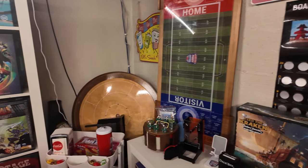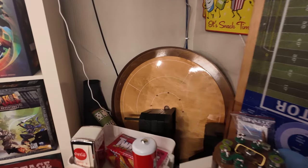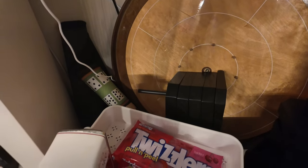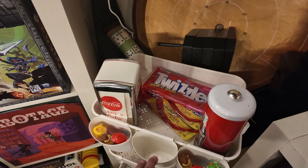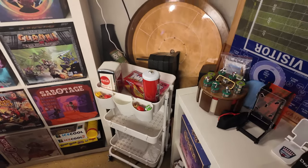And then another cart with some more candy. This is where I put the candy and stuff. People love these Twizzlers, so I have these Twizzlers here ready to go. We've got some Pez here that you can use. Pez right now, and I need to buy some, but they usually go right here. So it's a little cart for that.